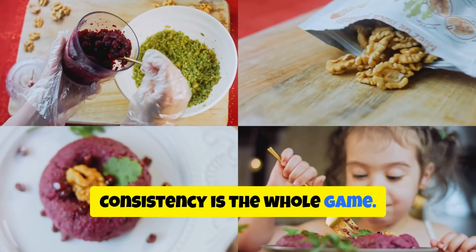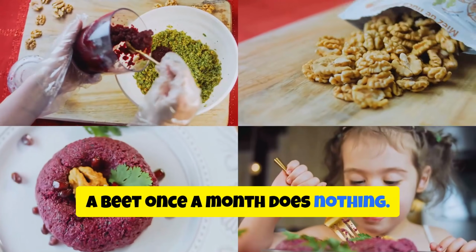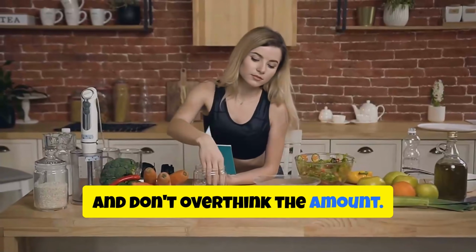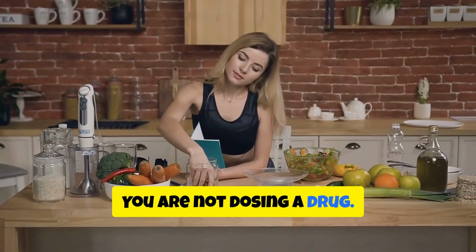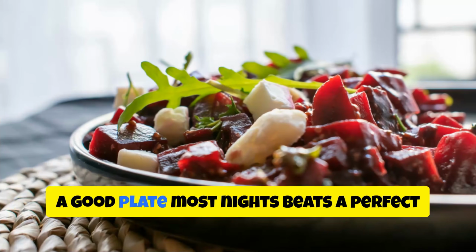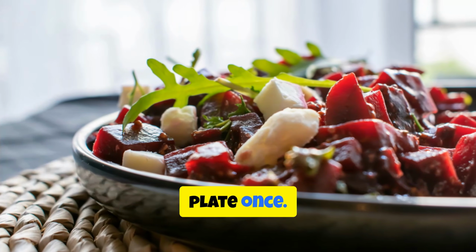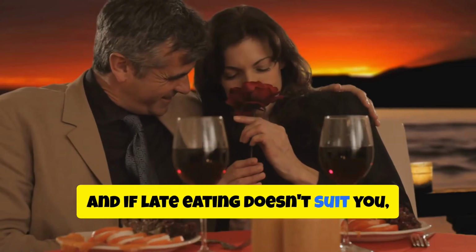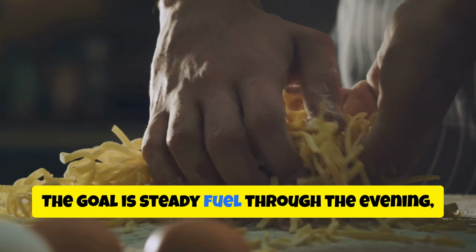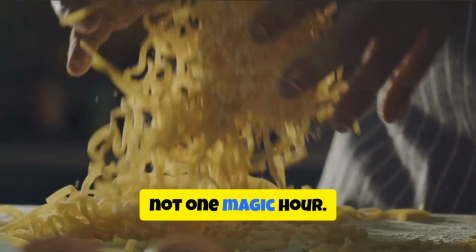Consistency is the whole game. A beet once a month does nothing. A beet most nights changes your baseline, and don't overthink the amount. You are not dosing a drug, you're feeding your body the same foods it evolved to use. A good plate most nights beats a perfect plate once, and if late eating doesn't suit you, an earlier dinner works just as well. The goal is steady fuel through the evening, not one magic hour.